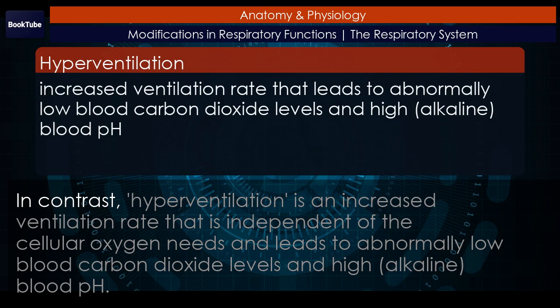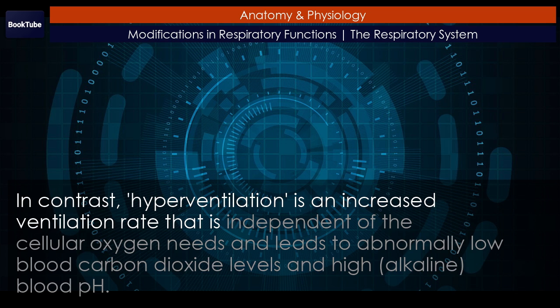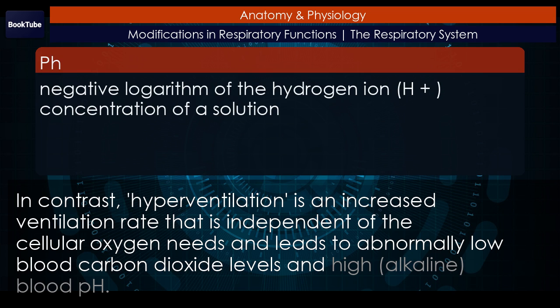In contrast, hyperventilation is an increased ventilation rate that is independent of the cellular oxygen needs and leads to abnormally low blood carbon dioxide levels and high alkaline blood pH.